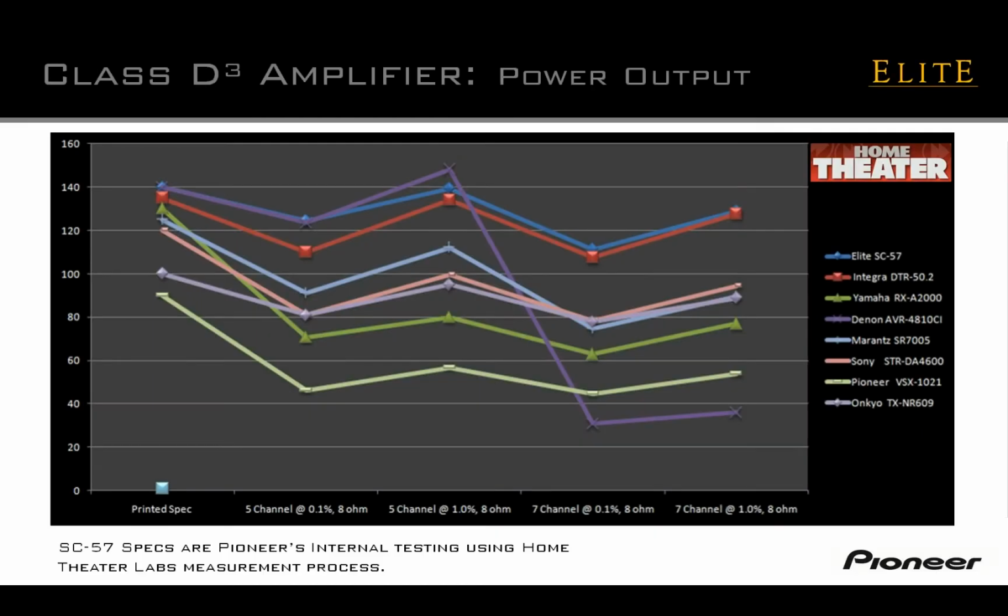This is probably the single most important slide in the entire presentation. I'll make this available to Tom, and he can disseminate it amongst the rest of you to use as you like. Home Theater magazine came up with this last year. They got sick and tired of all these different manufacturers saying, hey, we can do this amount of power at this ohm level consistently with this many channels driven. They wanted to see what all these different brands could do in the real world, under real world environments.